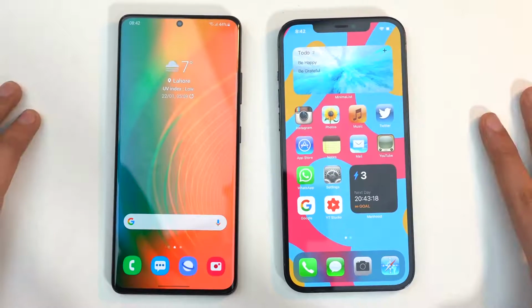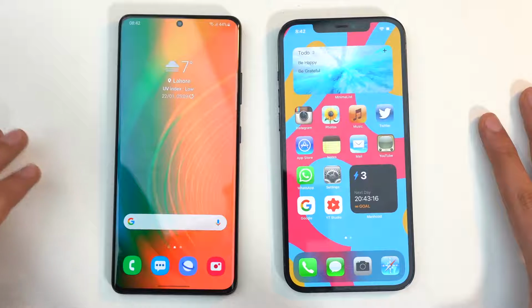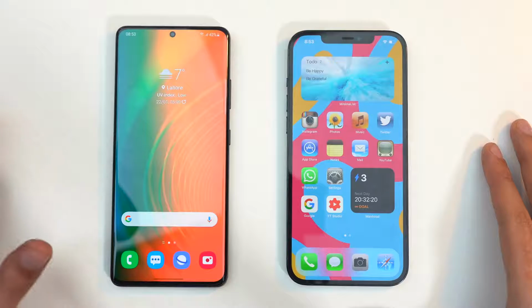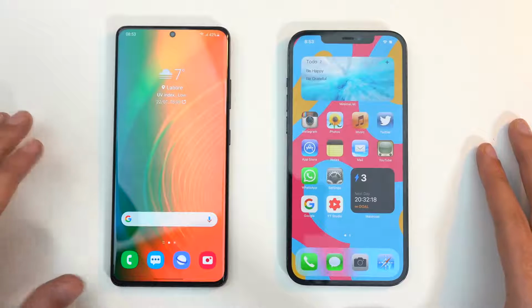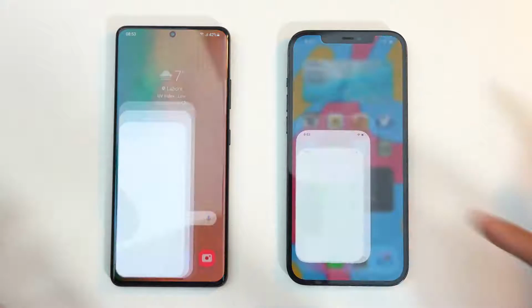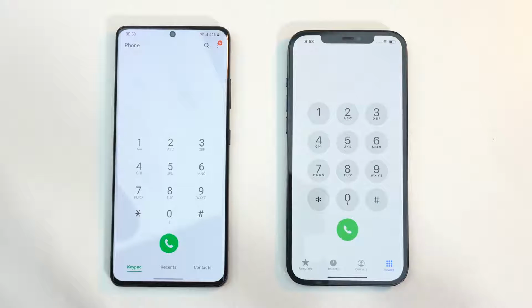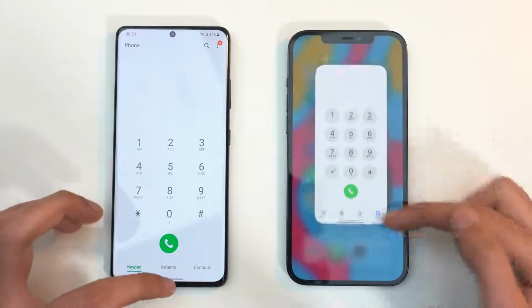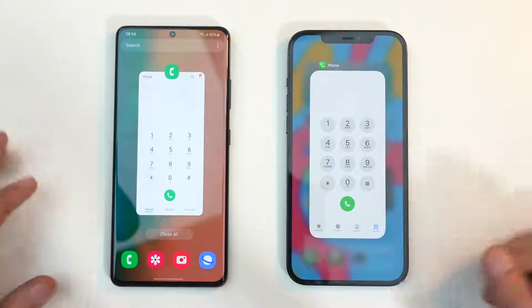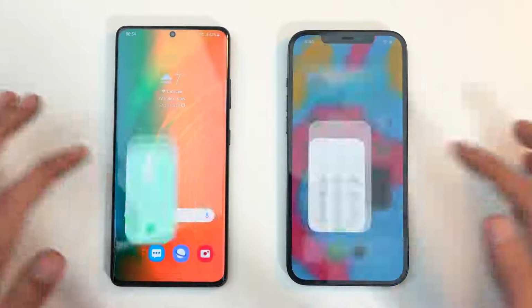But let's get down to the business. It's been a while since I've done a speed test comparison, so good to be back. As always, we're kicking things off with some basic stuff first, checking out those animations. So phone dialer, 3, 2, 1, go. And you can see really smooth response on both phones, almost identical animations. It's crazy how these phones have gotten similar over the years. Of course, Samsung likes to add their own spin in a lot of different things, but yeah, very similar.